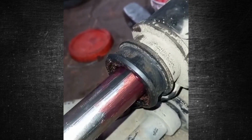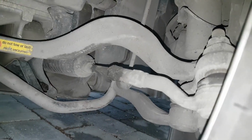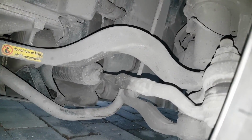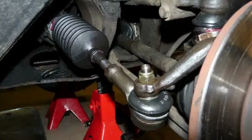If there is a failure, there will also be excessive play in the steering rack. As a result, you may have a more difficult time keeping the car under control. You must jack up the vehicle to inspect the steering rack. Support it properly by placing the jack stands at the locations specified in your service manual.